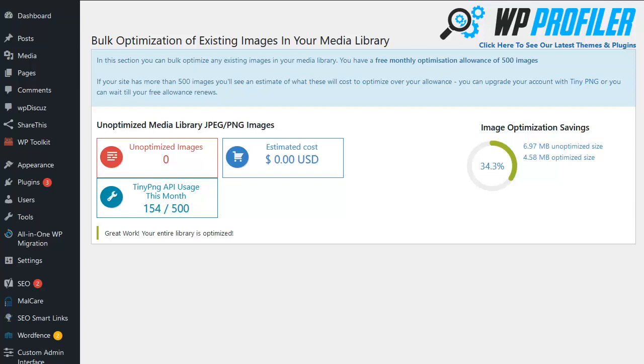Usually on client sites, we find much larger images, and the optimization savings can be significant, usually in the range of 70 to 80% or more. Okay, so that's our images taken care of.